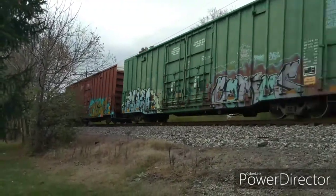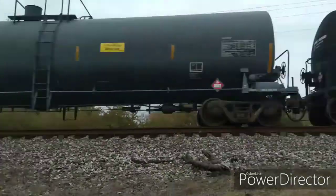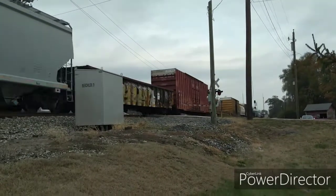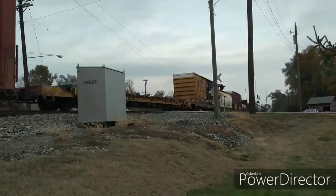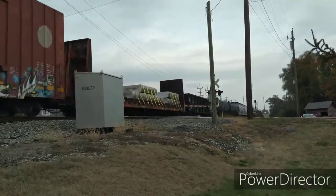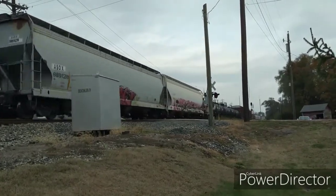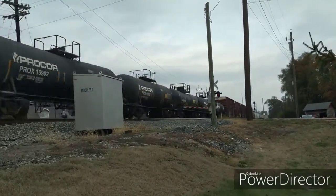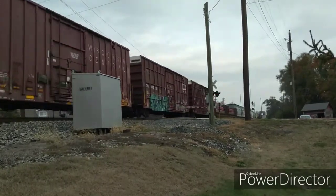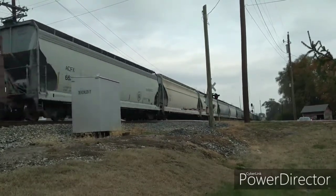An ES-44 ACH and an AC-44 CW lead a southbound manifest train. This was a nice catch for me because I wasn't planning on rail fanning that day, and it had been quite some time since I filmed from this spot.